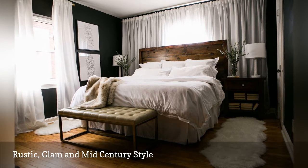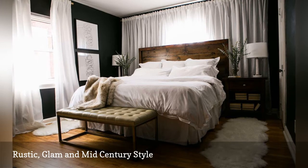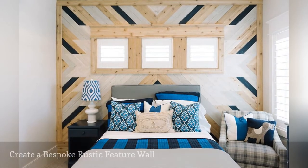Sprigs of eucalyptus and matching marble lamps flank the bed. The abstract wall on the right is a playful counterpoint to the rest of the furnishings. You can get mighty creative when creating a bespoke feature wall.